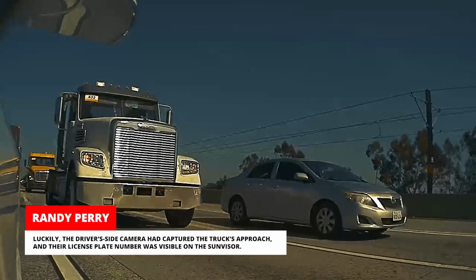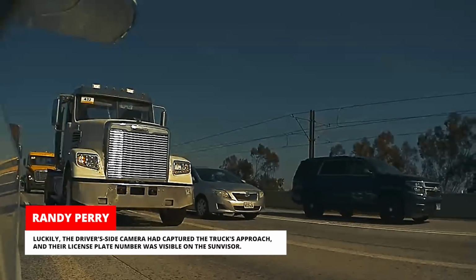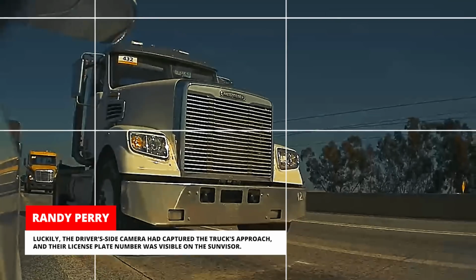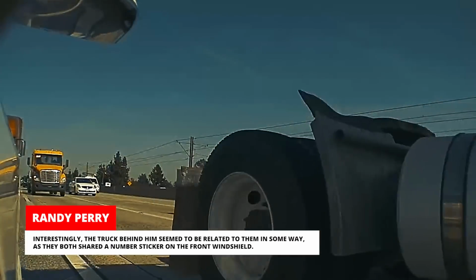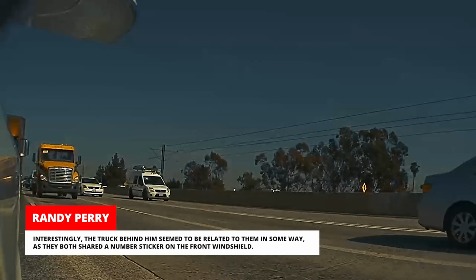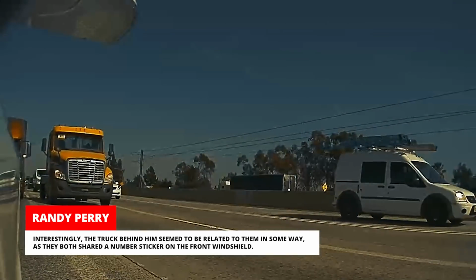Luckily, the driver's side camera had captured the truck's approach, and their license plate number was visible on the sun visor. Interestingly, the truck behind him seemed to be related to them in some way, as they both shared a number sticker on the front windshield.